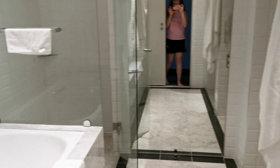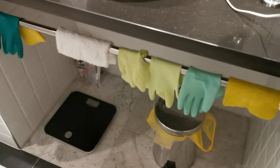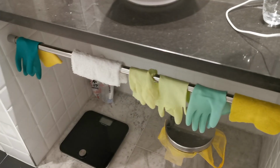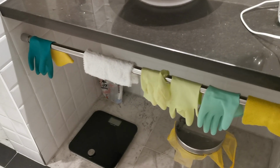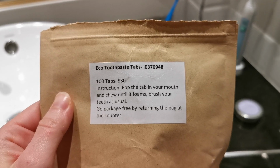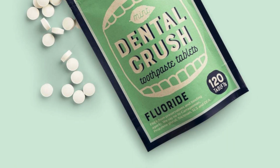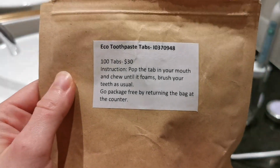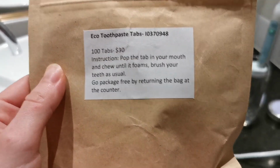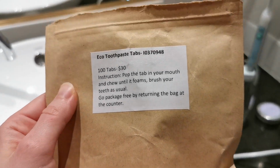Anyway, so then this is the bathroom. Luckily I brought cleaning things because we're not allowed to leave this room, so at least I can clean the bathroom. I suppose this is a chance for me to show you my eco tabs. So basically what this is, instead of using traditional toothpaste, you pop this tab in your mouth, and then you don't have to use toothpaste in a plastic tube. I find this to be really foamy and effective, and it tastes better than normal toothpaste as well. Let me show you what it looks like. I've got to brush my teeth anyway.